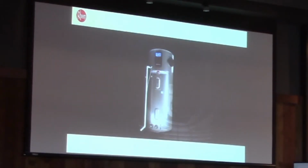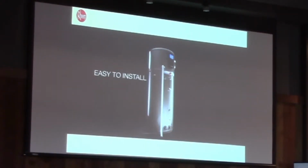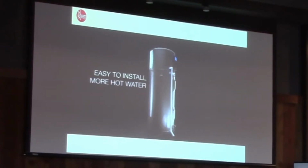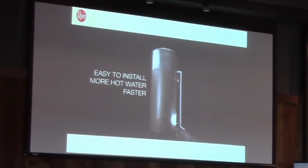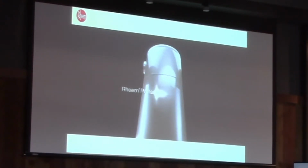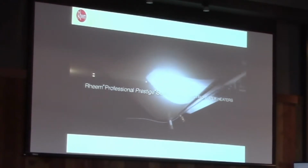The RHEEM hybrid electric water heater installs as easily as a standard electric water heater. It also provides more hot water than most electric units and delivers it faster. RHEEM's new hybrid electric water heaters. Savings, peace of mind, and convenience from the start.